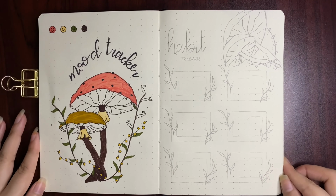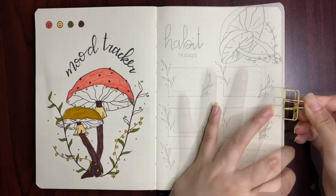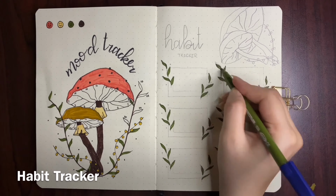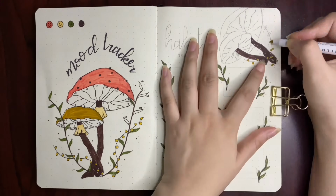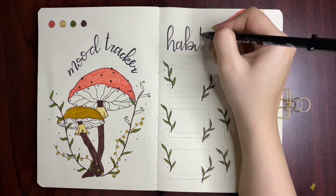Moving on to my habit tracker for this month. Here I have drawn 6 equal rectangles with dimensions of 3 by 2.5 centimeters. I created short leafy vines around each rectangle to give them an alluring look. I also designed a pair of mushrooms in the top right corner of my spread, and alongside them I wrote the title for my spread.